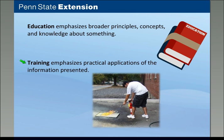And it's the practical application of the information presented. So here, someone's learning how to use a fire extinguisher, and maybe up in the education part, they learned about the fire triangle, and down here, they're learning if they remove the oxygen, then the fire will go away. So education and training are two different things.